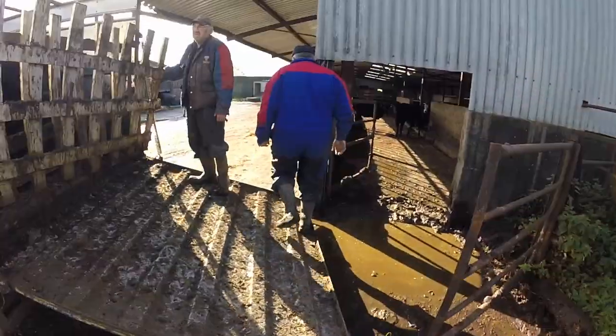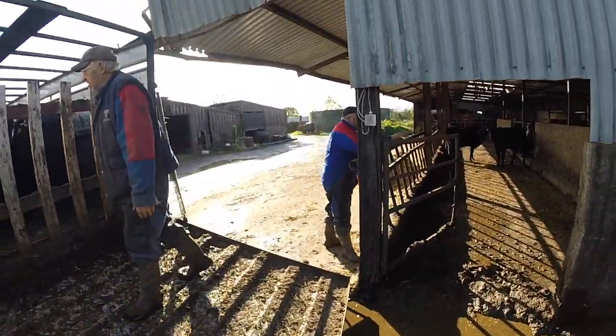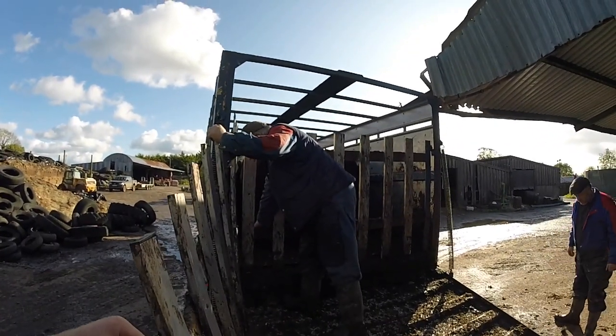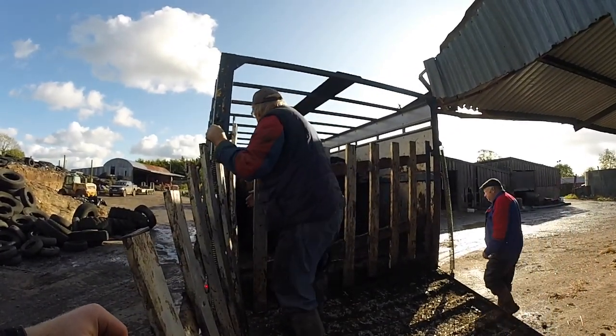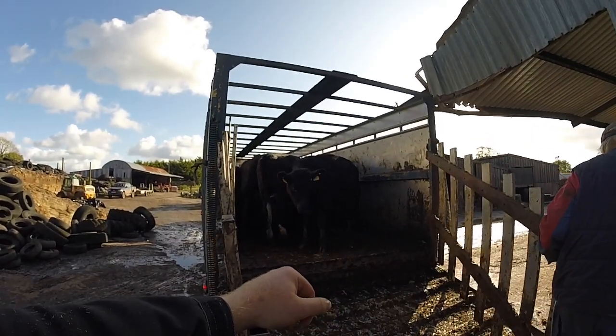Fly the drone again for the end of the video. Leave it at that for now. So now off the load of heifers. I have one batch of heifers in then.